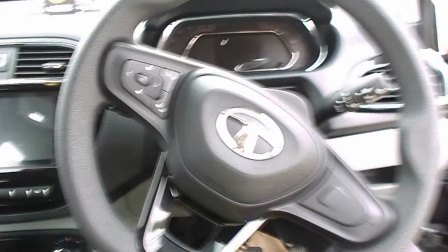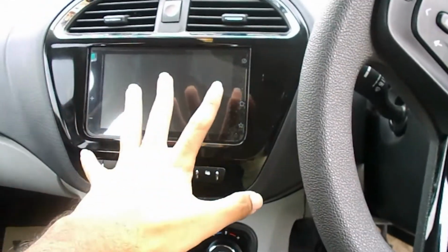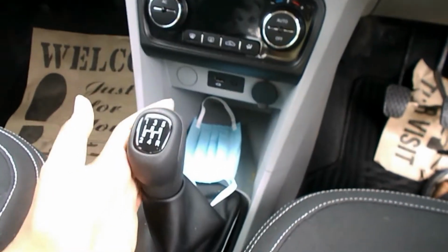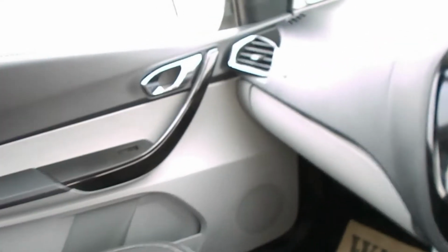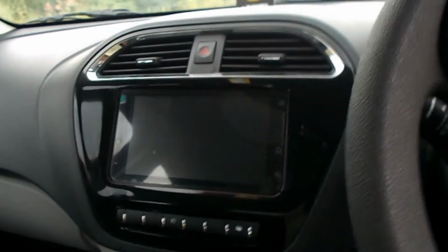And when you get into the car, this is the steering wheel, and this is the look you will have on the car. You will have a big screen here, and this is your gear shift, your stick shift, and there is the handbrake of your car. And it is like okay, the space inside the car is nice. You'll have a good amount of space in your car, so it looks nice.